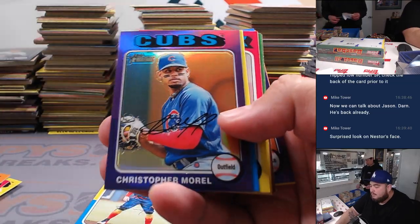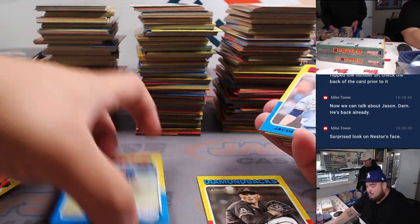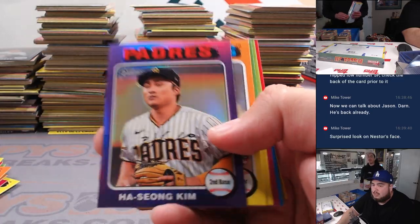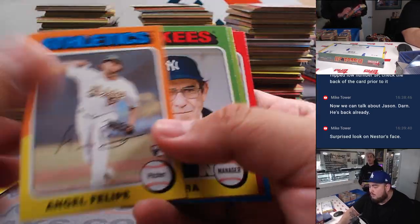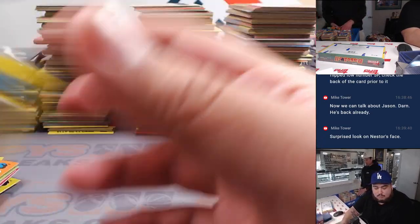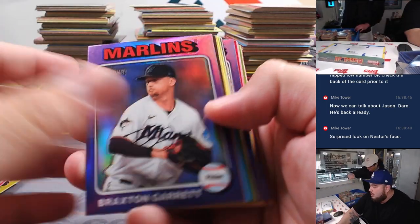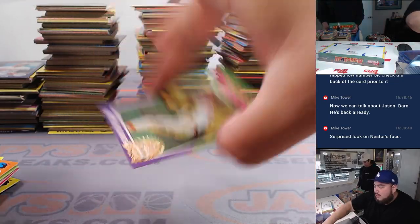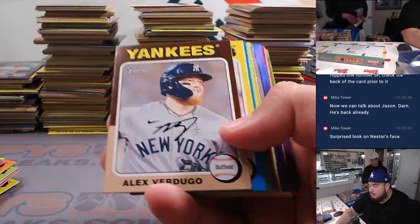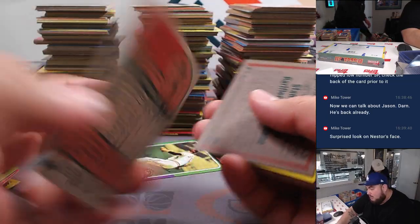Tommy Henry? If there's writing above the card number, that's what it is. If not, it's a base. That one has said nothing. Ha-Seong Kim. We got Doyle Alexander buyback. Braxton Garrett. Yoan Moncada. So maybe a high number.